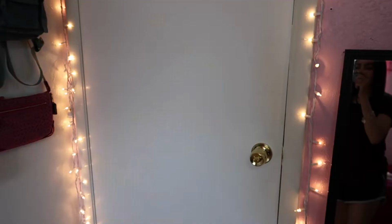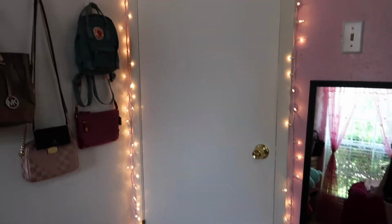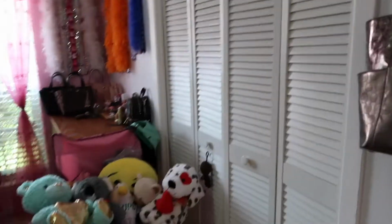I'm not going to start off outside my room because it's literally just a plain white door and there's no point to it. So let's start. I'm going to give you guys a plain overview of my room. So here's my door. And we're back to my door.